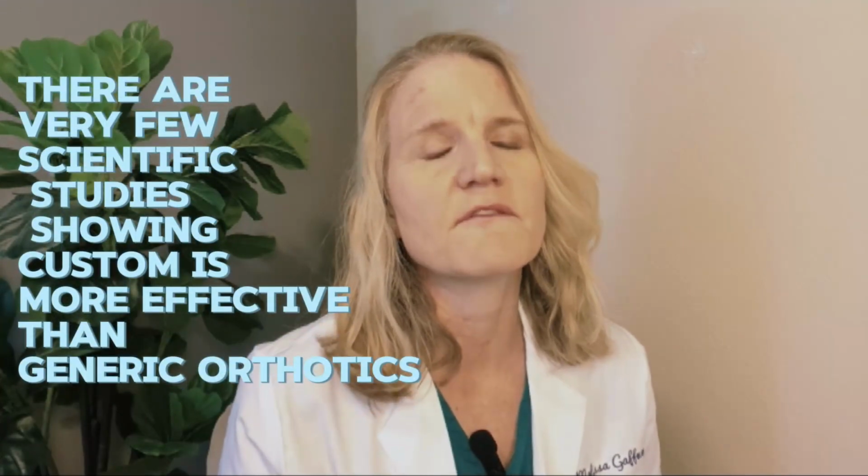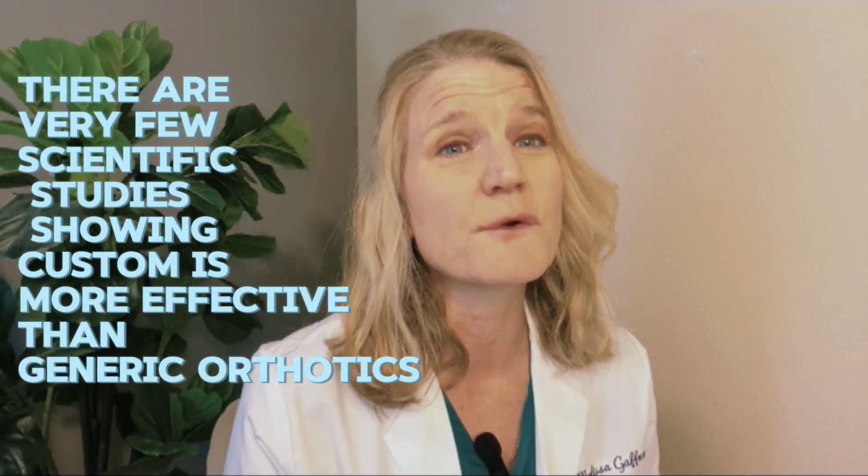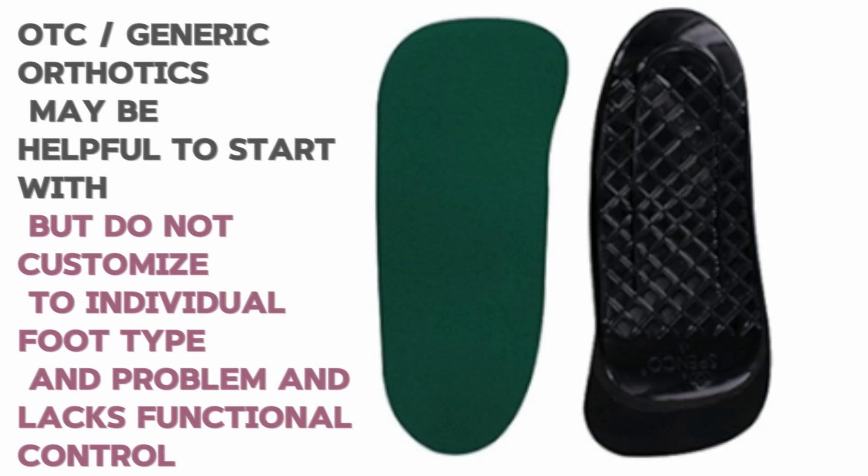With all that said, there are very few scientific studies proving the effectiveness of custom orthotics over generic orthotics. I've seen a multitude of patients in my practice where custom ordered orthotics have helped tremendously. They are not the answer to every foot problem, but your podiatrist will guide you through the process and give you pros and cons. Over-the-counter orthotics are helpful at the start, but they might not be customized for the individual foot problem. Also, functional control is lacking, as the over-the-counter material is not as supportive as the molded kind.